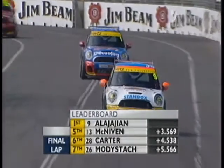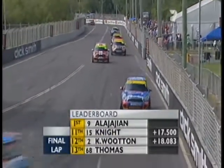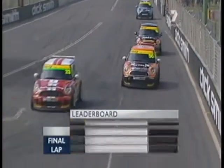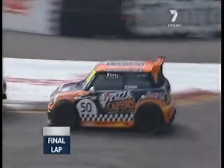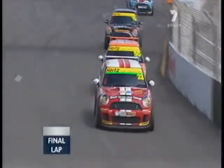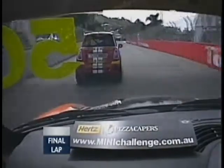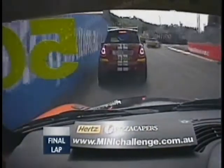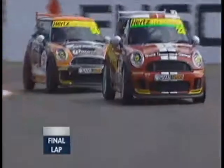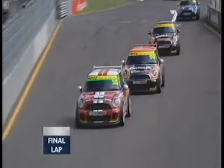Final lap. It is the Hertz Mini Challenge delivered by Pizza Capers on the streets of Townsville. Linton has done a solid job, hardly put a wheel wrong. Seaton has not been able to do much with him. And likewise, McNiven, who was absolutely spectacular most of the weekend, has been nobbled a bit in this last one. Hasn't been able to show his best form.